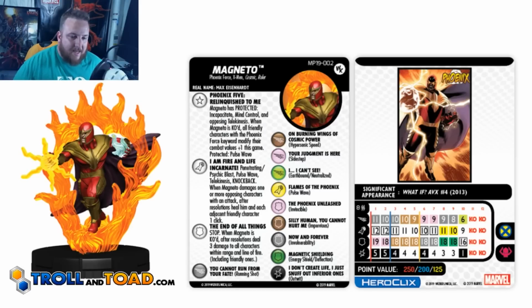At 250 points, he has an 8 range with 2 targets, 11 movement with running shot and the flight ability, 12 attack with a special, 19 defense with invincible, and 5 damage without wit. At 200 points, he has a 10 movement with running shot, 11 attack with that special, 18 defense with impervious, and 4 damage without wit. And then at 125, he has a 9 movement with sidestep, 10 attack with that special, 18 defense with invulnerability, and 4 damage without wit. Overall, I like this guy a lot.